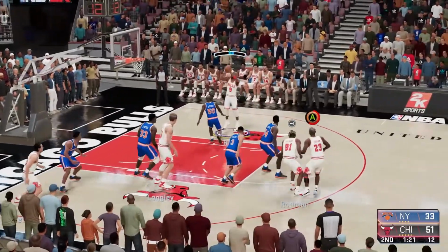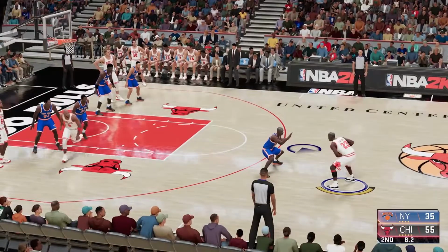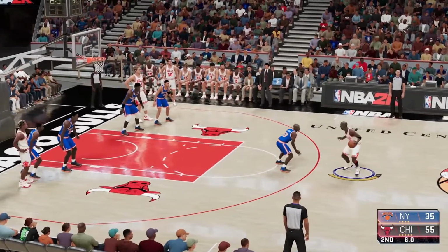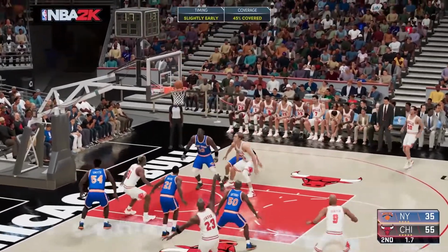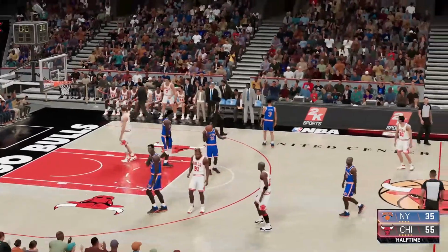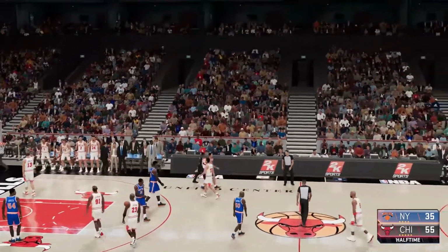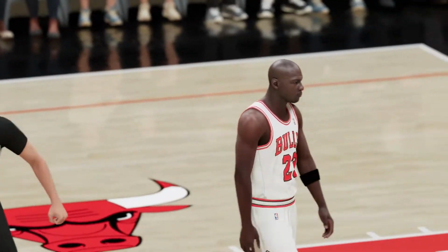Here's Harper. Unloads from 13. They get it back. Boy. No good from 18. And through one half, it hasn't even been close. It's the Bulls just dominating this one. And we'll be right back after halftime to get the third quarter underway.